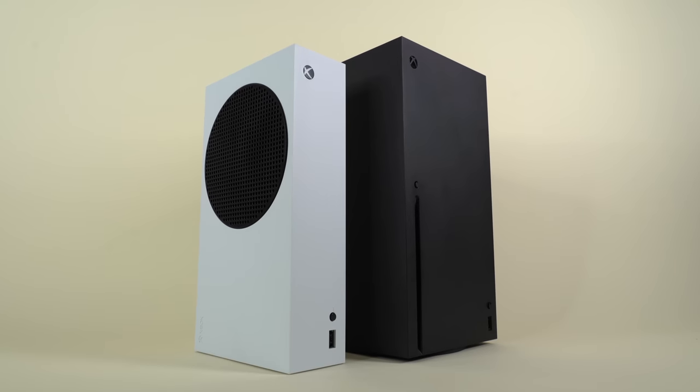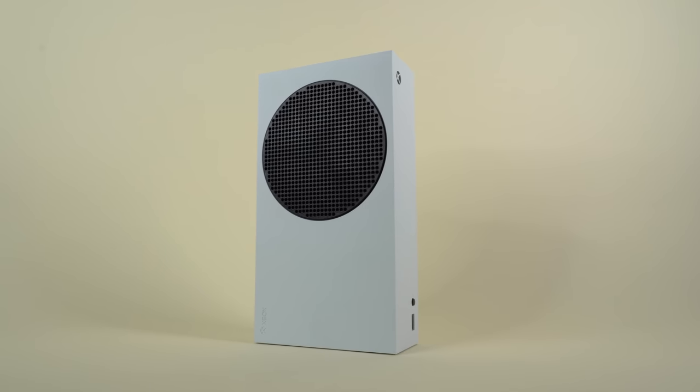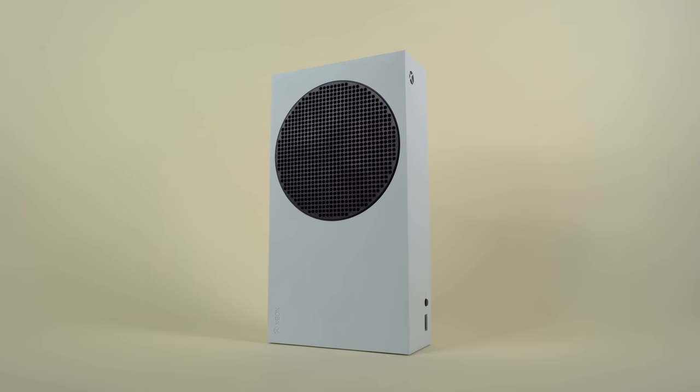Not only that, the Xbox Series S looks good. That little black circular vent on the side of the console might not be for everybody, but it definitely has an iconic look. And not only that, the Xbox Series S also runs incredibly quietly, in fact, significantly more quietly than the Xbox Series X. Maybe because it doesn't have a disc drive, or maybe because it doesn't get as hot, but either way, it's a lot quieter.